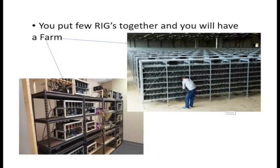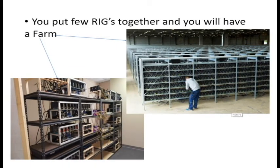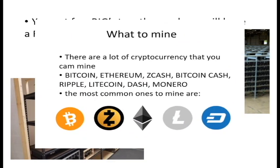You put a few rigs together and you will have a farm. A farm is a big rig center that has a lot of rigs. It could be a small farm, 10 rigs or above, and it could be a big farm with thousands of rigs. Thousands of rigs or more.